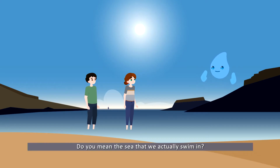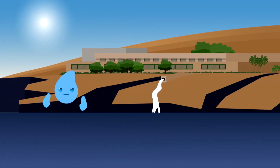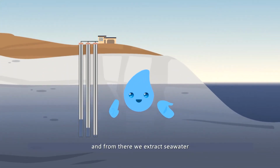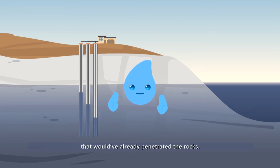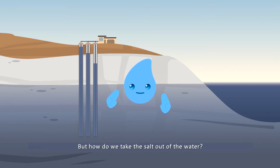Do you mean the sea that we actually swim in? Not exactly. Last time we mentioned that even seawater penetrates our rocks. So, we dig holes into the rocks next to the coast, and from there, we extract seawater that would have already penetrated the rocks. But how do we take the salt out of the water?